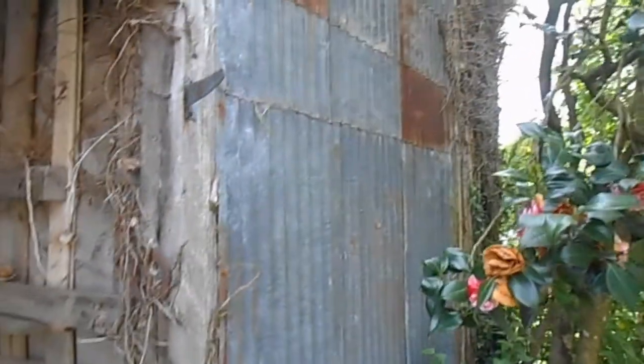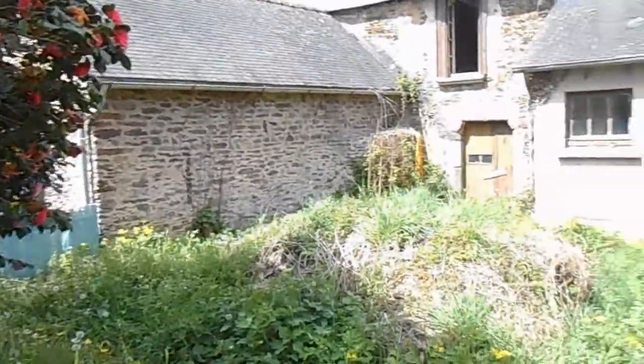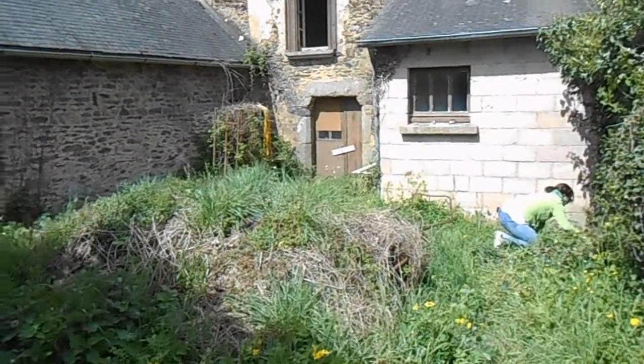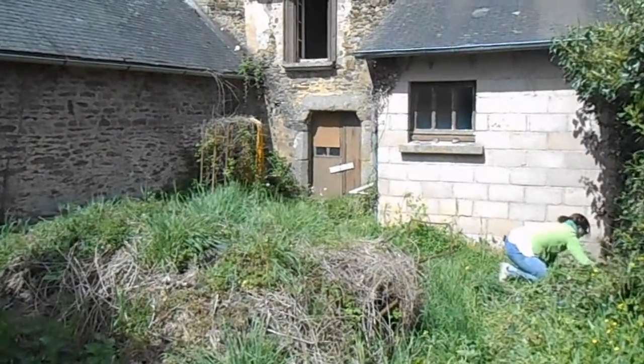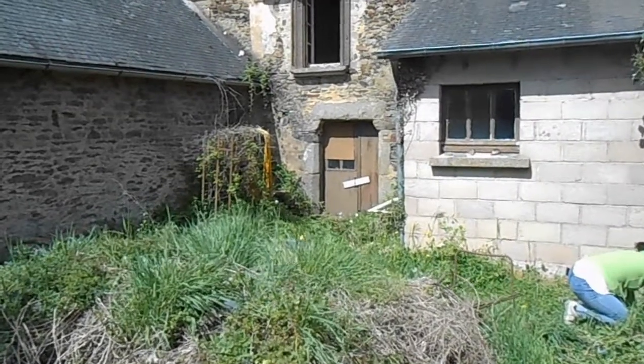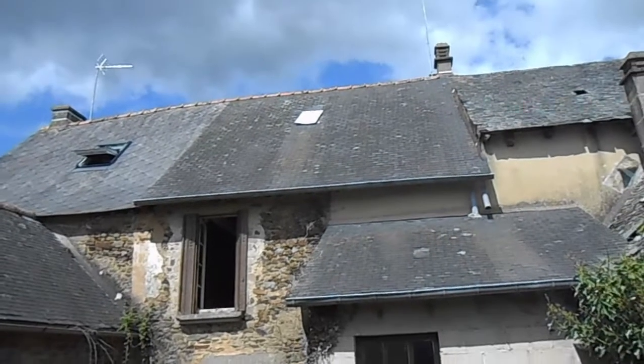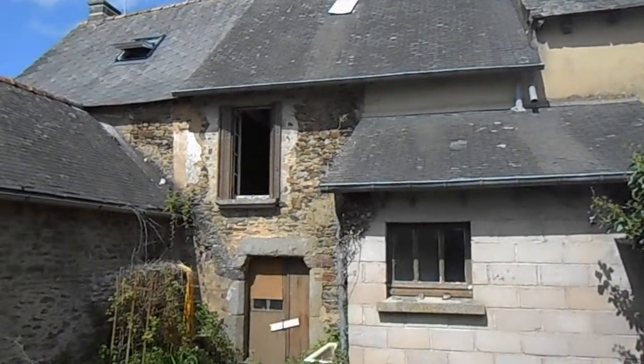Corrugated sheeting, and then the tree. Then what have we been doing today? Well, that rear door into the second half of the house, we've just closed it. As I said, inside that room there's a staircase that leads up into the upper room we were in earlier, where we temporarily fixed the skylight.